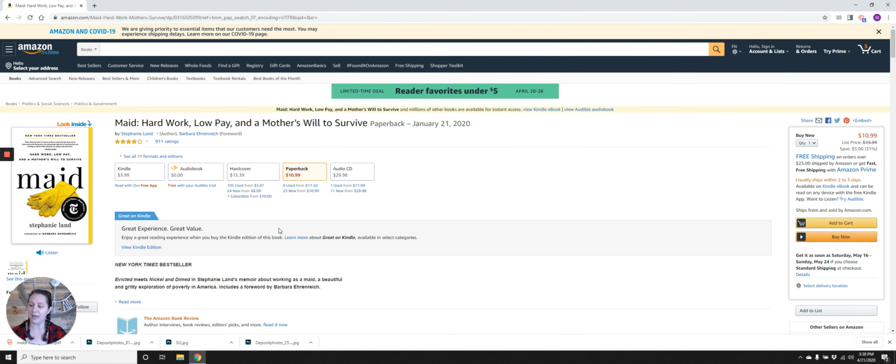And then we have Maid. I love this particular cover design layout. You'll see from time to time, I love that it has this stripe down the side. I love that the title has a duality to it. Hard work, low pay, and a mother's will to survive, Maid. And I know parents everywhere, they can resonate with that.